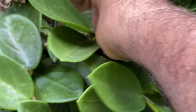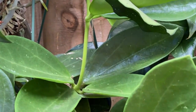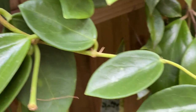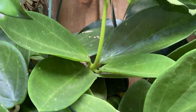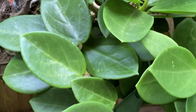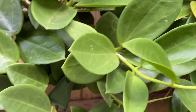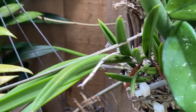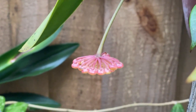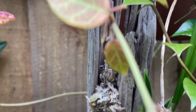Another Hoya that's really enjoying this is the EPC 620. Has a really pretty all white bloom, and it's doing really well here. Basically, I just water these over here. Maybe if it doesn't rain, I'll water it every other day. And my Hoya Sunrise over here, constant bloomer as well. It's looking pretty.